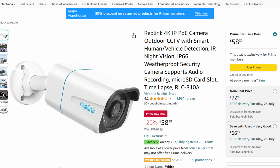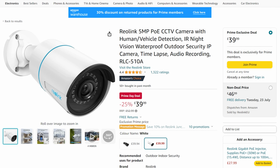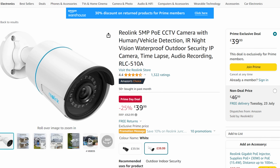If you're after something a little bit cheaper, then there is the 810A, which is the exact same camera without the optical zoom for £58, or even cheaper is the 510A, which is a 5 megapixel, also with AI detection for just £40.